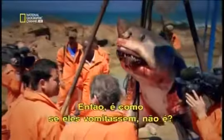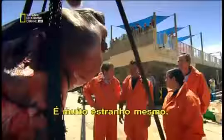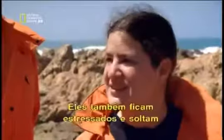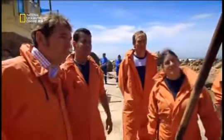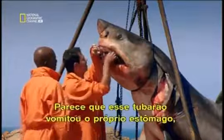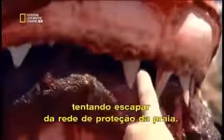So kind of like a form of vomiting then? Basically, yes. It's so weird. That really is weird. And then another possibility is that in terms of stress, they also can get stressed and release the stomach out too. It seems that this shark vomited out its own stomach in its struggle to escape from the beach protection net, and then suffocated.